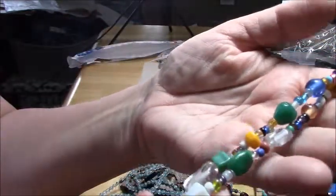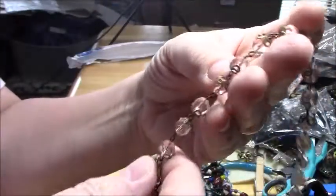I like beads that are natural, that have some... But these are all, this is heavy. These are glass. They're nice. Now this is a really cool beaded chain. I will absolutely keep this together and use it as chaining.